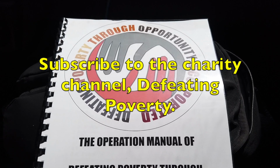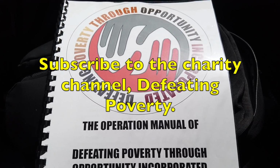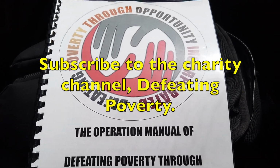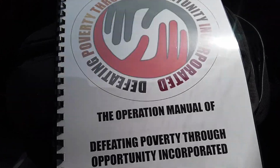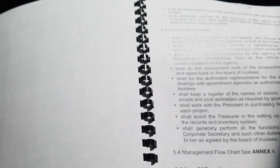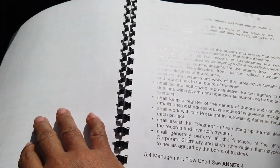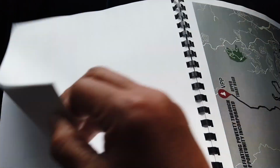So this is my updated operation manual of the Defeating Poverty Through Opportunity Incorporated. I'm giving the DSWD a copy of the updated manual, and it's quite just like triple the pages than it was before. And like I said to her the first time, a manual is a growing document, and everything that I wrote here has been updated. All the forms I'm using have been updated.